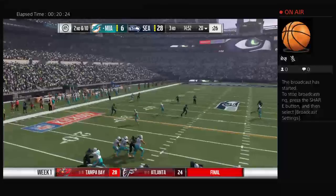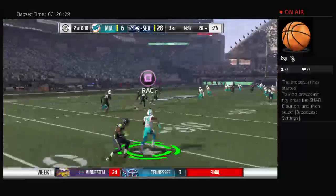And my goodness, another interception. A great read, and it's picked off. And he will take this across.